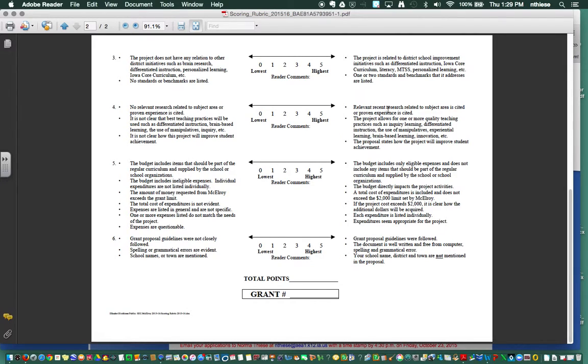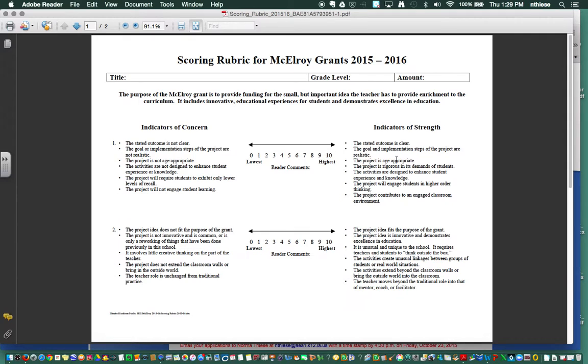And again, it talks about that research, eligible expenses, and then did you follow the rules? And the top one is, here are my 1 or 2 standards and benchmarks, so it aligns pretty closely with the questions. So again, as you're writing your questions, look at these bullets and try to address as many of those as you can into your project.